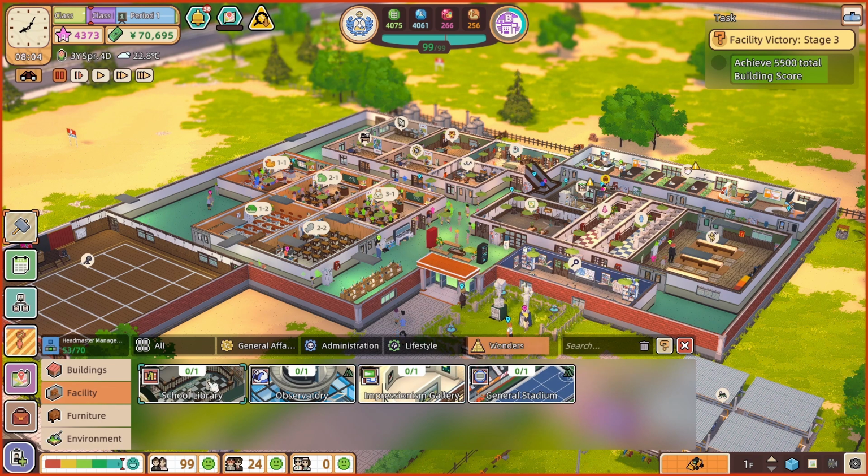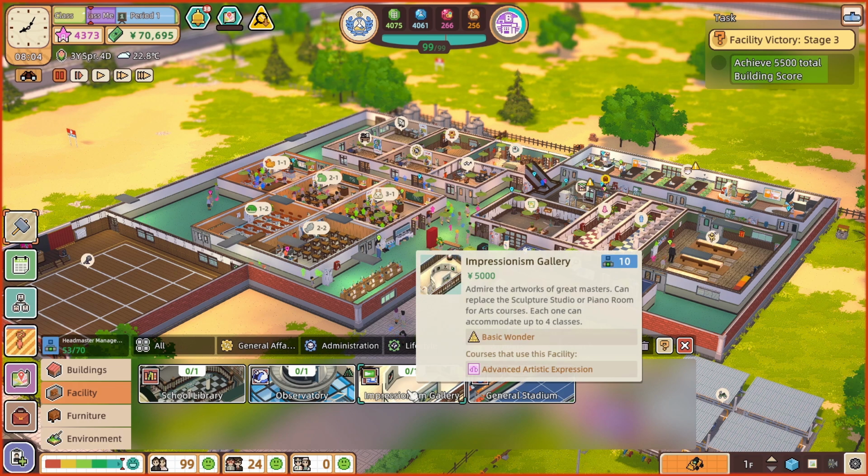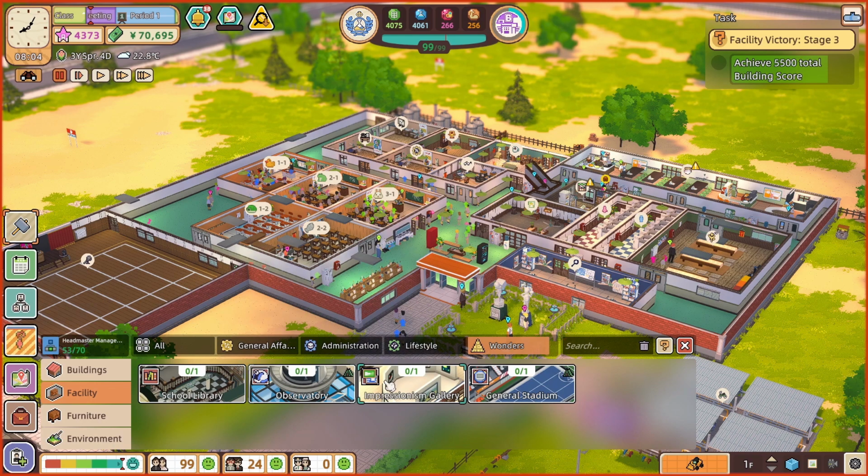And weirdly, they're all incredibly cheap. Given that they're classified as wonders, you'd think that'd be a big, impressive, very expensive kind of thing. No, they're all quite cheap. They're all 5,000 monies. I don't quite understand that really, but do you know what? I'm not going to complain.